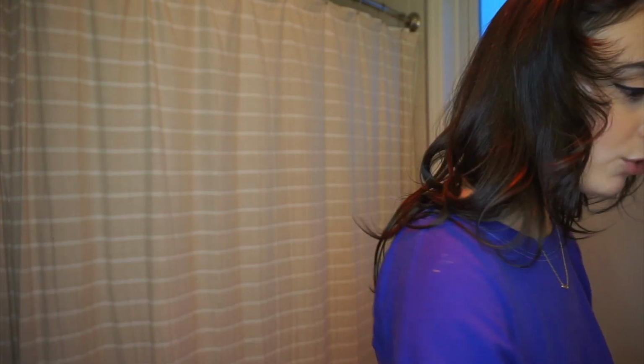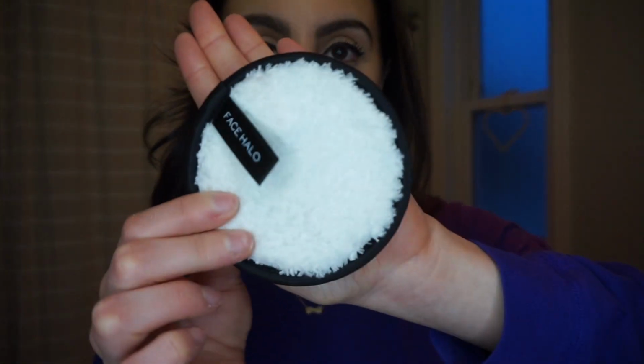Super cool. I just used a headband to pin my hair back. It says face halo works with either cold or warm water. The water loosens your makeup, allowing the halo tech strands to reach deep into your pores, remove and trap makeup. So I'm super excited to test this out. Like I showed you guys before, this is what it looks like. Let me wash my hands quick. Wet my face halo. I'm gonna start with my eye makeup because I do have a bunch of black eyeliner on. So let's see.